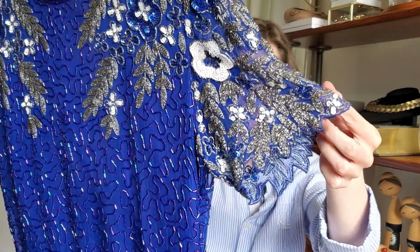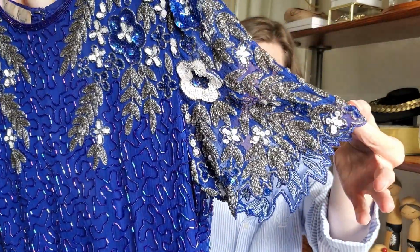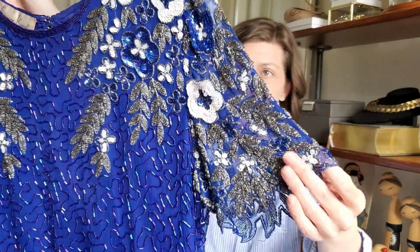But I just can't get over the design and the detail. I mean, the sleeves are sheer. That is a 100% silk sleeve, beaded, with this lovely floral motif. And as I said, some of the beads have fallen off. I've tried to collect as many as I can find to hopefully reattach them. But yes, this was my birthday dress.